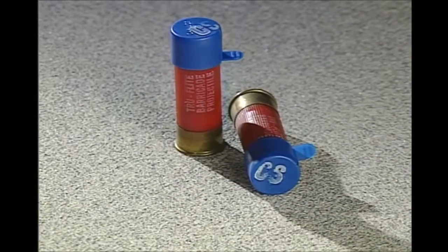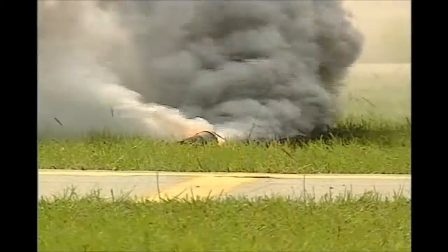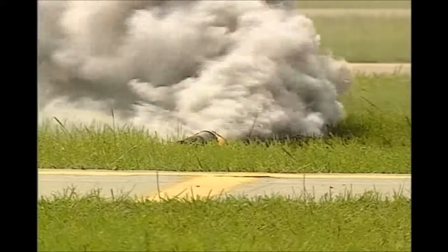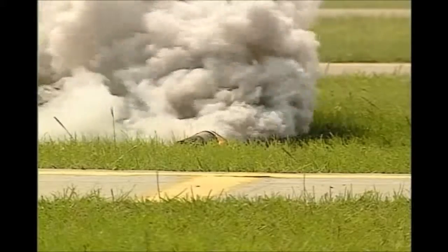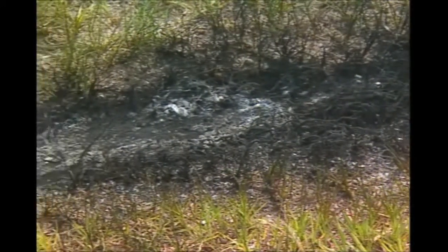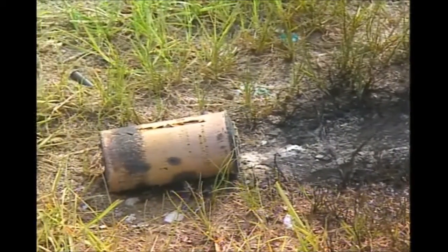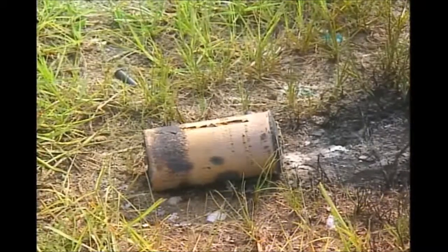Oleoresin capsicum, OC, or CS powder are also available as a shotgun round. Better known as tear gas, OC gas is often used by law enforcement for crowd control and room clearing, and by the public for home protection. One note of warning: flares and smoke canisters are flammable. Be careful how and where you store and shoot these rounds.